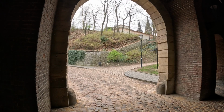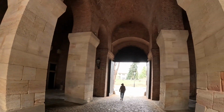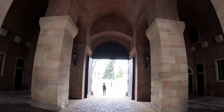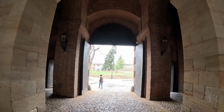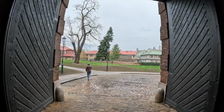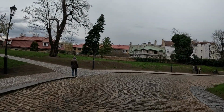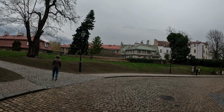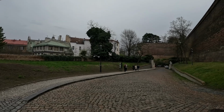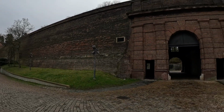So we're leaving the fortress area, and we've got this very impressive gatehouse, I guess, underneath the walls. And this is an absolutely massive fortification, much bigger than many of the things you'll find in the UK. And being on top of a hill, I guess it was very hard to get into it. But if I spin round, we're now at the bottom of the walls, and you can see how massive they are.